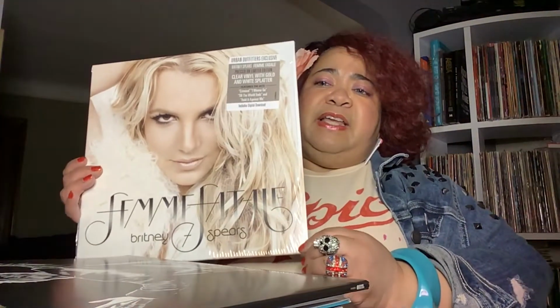It's a cool album to own. And while I don't own all of hers, there's select ones that I do want to add to my collection. And this was one of them. So that is Britney Spears, the new Urban Outfitters exclusive for Femme Fatale on clear, white, and gold splatter vinyl. So pick it up.